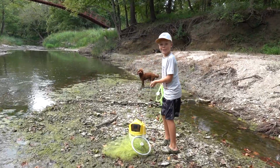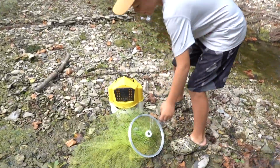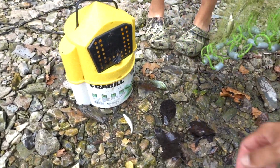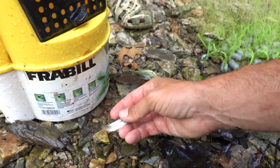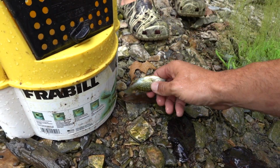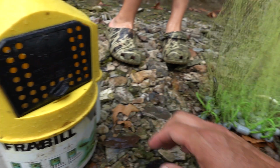Where are we gonna put all these bass at? Are they bass minnows? Are you sure? Because the ones I caught over here weren't bass. No, that's not a bass. Oh, it isn't? That's what we're after right there, buddy. You found a sweet spot. There's a small bluegill. That one will go in a bass.